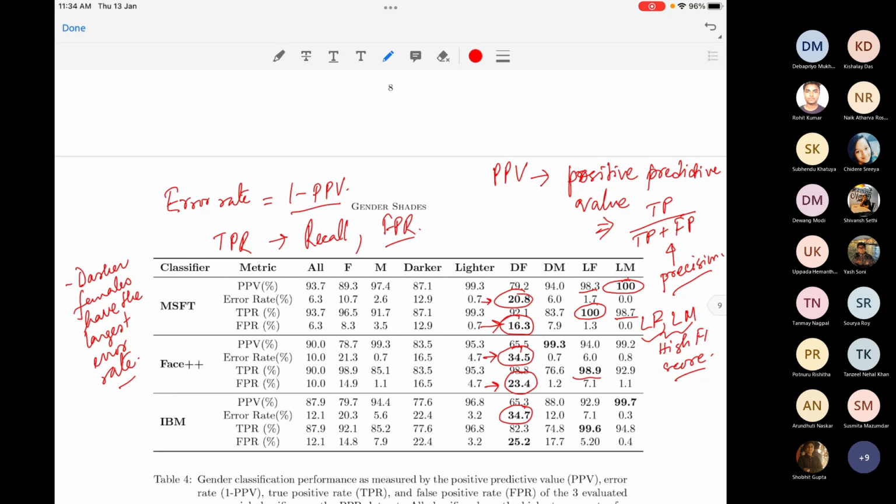Again, in this case, lighter females and lighter males have an advantage of having high precision and recall. There is one good part about Face++, that is the darker males also have a very high precision. Compared to the darker females, it is much higher. This is only 65%. All the others are 90 plus. So the darker females are extremely ill represented in these softwares. Once again, one good thing, if you call it a good thing, is that darker males have high precision.